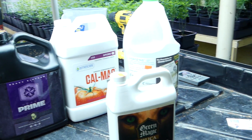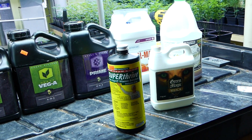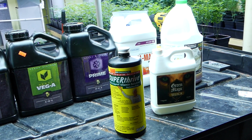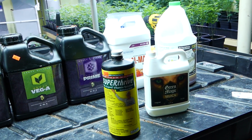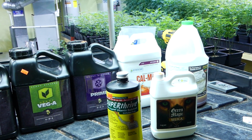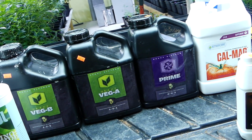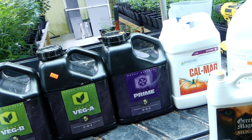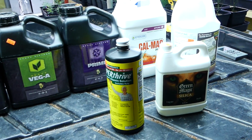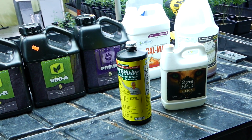For vitamin B1 supplements, when it applies to veg, we are still using Super Thrive. Incredible value with a product like this. They've added a lot more additives in the form of kelp derivatives and stuff like that, to really make it more than just a vitamin B1 supplement. What is the active ingredient? Actually, I forgot on this one here. Yeah, thiamine hydrochloride, which I believe is the base for just about all the vitamin B1 supplements, but very, very high concentrate in this case.